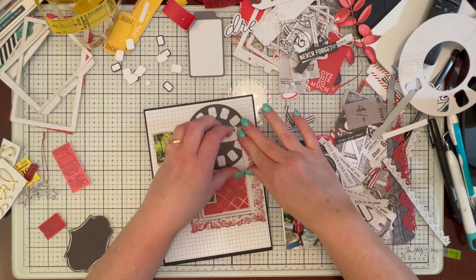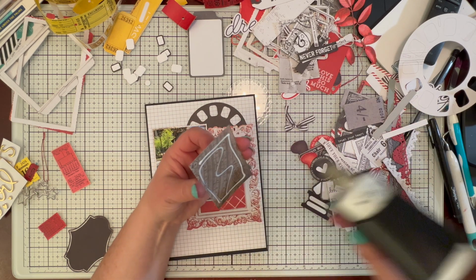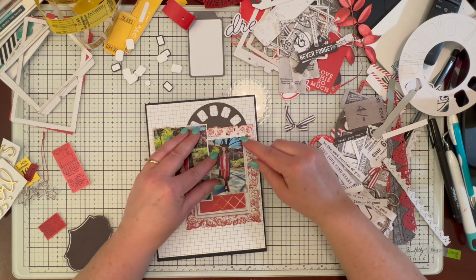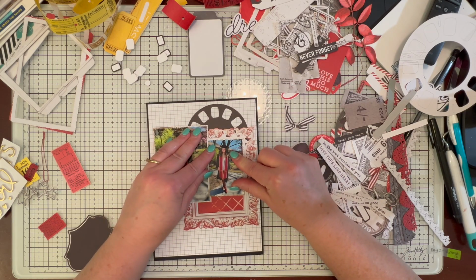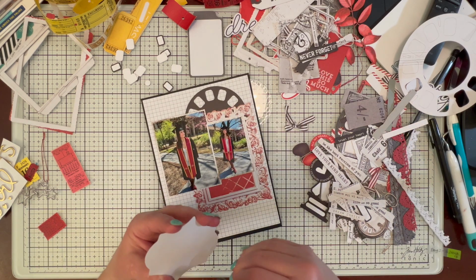So here you can see that I had a gap at the bottom, so I filled that in with pattern paper, and now I am filling in the rest of that frame with the photo here.